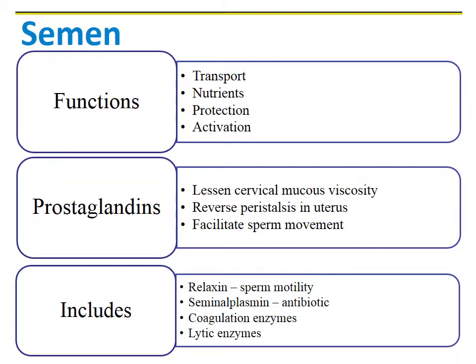Several prostaglandins are included from seminal vesicles. These help make the mucus of the female cervix thinner so that more sperm can get past. Other prostaglandins stimulate reverse peristalsis in the uterus, which helps more sperm get to the oocyte. And others help the sperm be better swimmers.